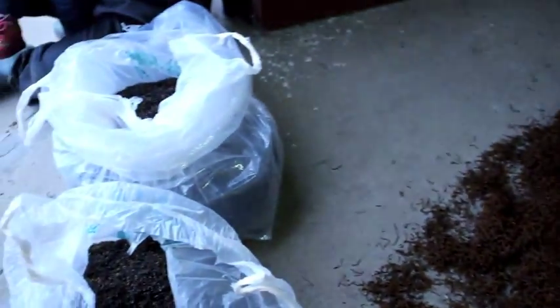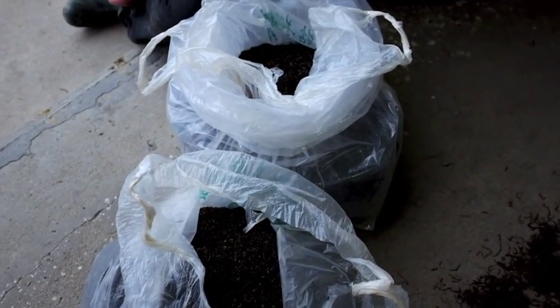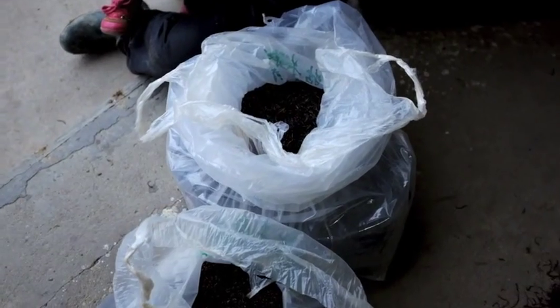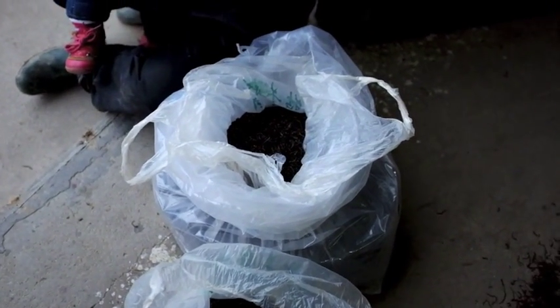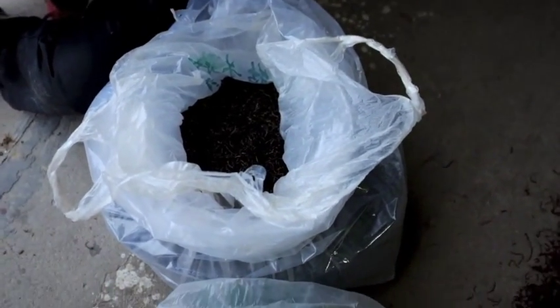There we go. And then these are the finished teas. Inside there, the actual making, I mean, the most important step would be fermentation. And then it depends on the skills. Sometimes when they stir fry the tea, it actually gives off a really good aroma.